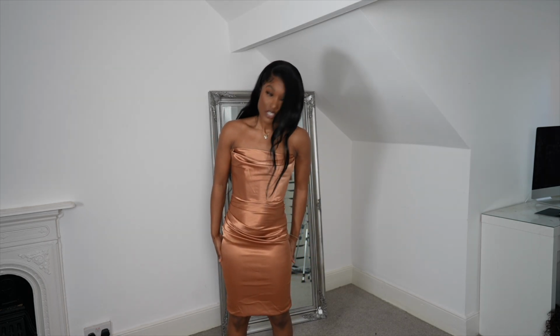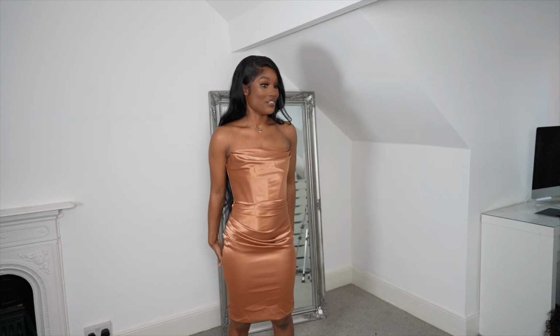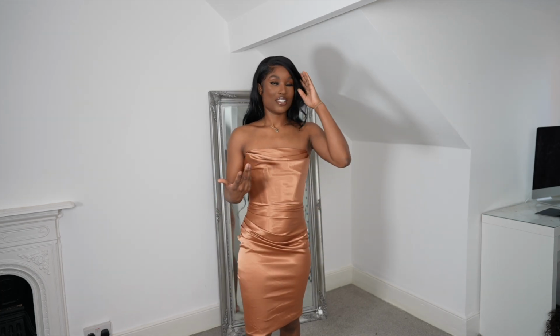I like how it fits. It's very comfortable and it's very silky smooth as well. So yeah, this is definitely one of my favorites. I haven't even tried the other dresses on, but I can just tell this is one of my favorites, from the color to the material.